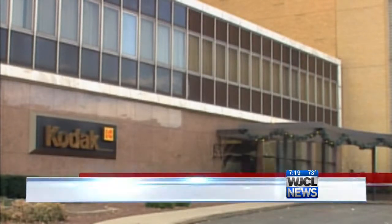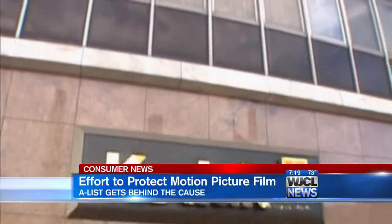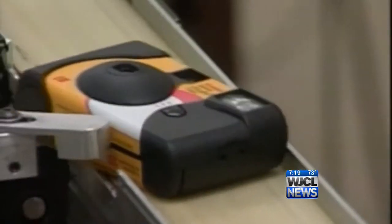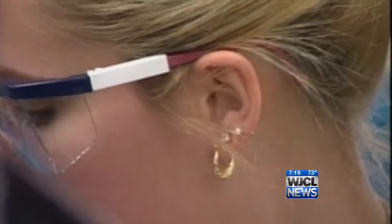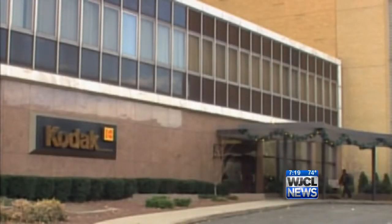Kodak is getting a big helping hand from the A-list in Hollywood to extend the life of motion picture film. The Eastman Kodak Company is currently the only major company that still produces movie film, and it's all but finalized a deal. Kodak emerged from Chapter 11 bankruptcy protection in September and said it would keep making movie film as long as it was profitable. But sales have dropped a whopping 96% since 2006, because studios have moved to digital recording. A group of leading directors pushed studio heads to negotiate with Kodak to keep producing that film.